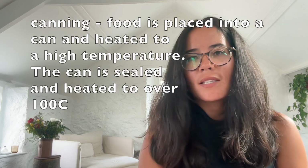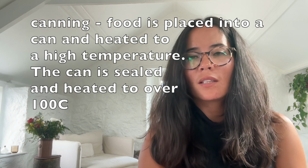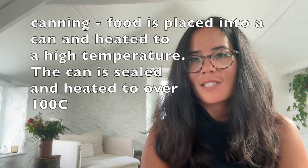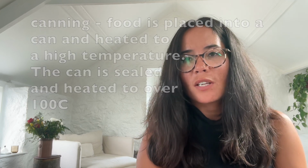Canning involves placing food into a can, being heated to a high temperature. The can is sealed. The can is heated to over 100 degrees Celsius. This will kill the bacteria and spores. Fruits and vegetables, meat and fish can all be canned.